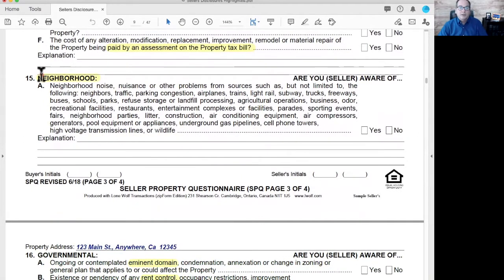Here's the other, remember we were already talking about neighborhood noise and nuisances. These are things where you want to put your cards on the table. Some people say things as minimal as planes fly over. Some people say, I can hear a train go by in the distance. Some people say, when school gets out, I hear kids in the neighborhood. Just put down what you feel might be an issue. Remember, if you were buying the property, what would you want to know? If you're going to say yes to this, it's a real nice, honest way to just say some things. It's not going to kill the deal. In fact, it's going to solidify your relationship with the buyer, because you're being honest.